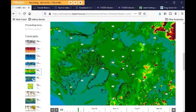Let's hop down to the Antarctic and check out the methane here. Okay. Here we go. So just to orient you, let's first of all look at total column, just so you can see the outline of the continent. Here's the Western Peninsula. Here's South America. This is the Ross Sea down here. Right here's the Weddell Sea.